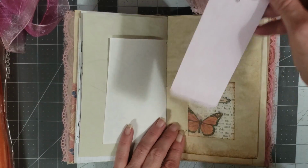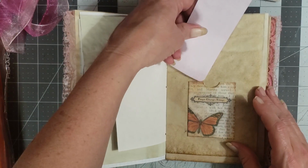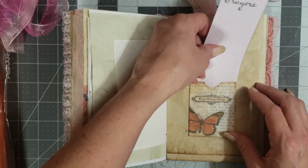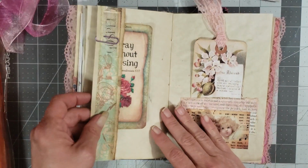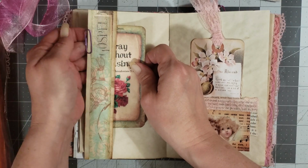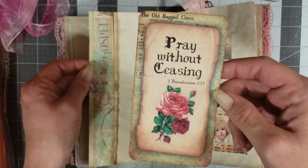Sweet little pocket here with some journaling space for some prayers. I love this so much. Like, I want to keep these journals. I'm going to be in trouble. I love the coffee dyed paper. And then she has a little clip here. Pretty little purple paper clip. Side pocket, and it says a journaling card.